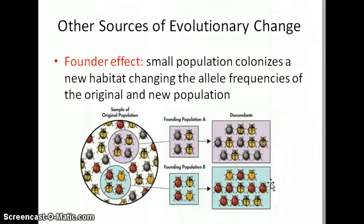The last way populations evolve is through the founder effect. This happens when a small population leaves the larger one to settle in a new habitat, sort of like the pioneers that went west for gold. The only difference is this small founding population has no intention of getting up and leaving.